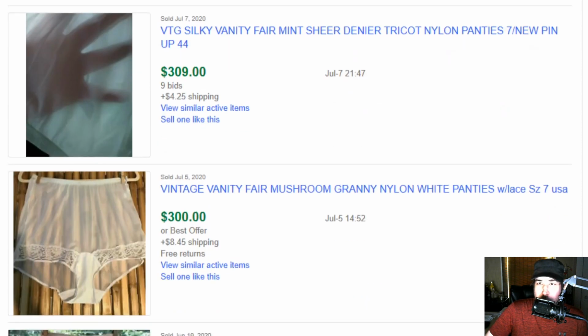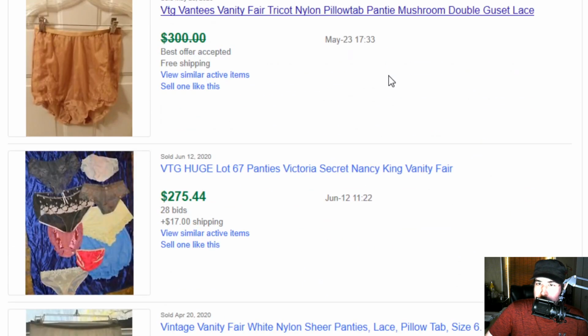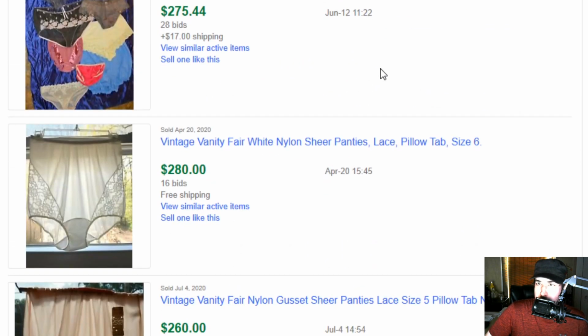Yeah, $309 here for this one. I noticed that they call them Vanties a lot. So there must be a pretty big market for them. $300. Here's a lot of 67. Just mixed in Victoria's Secret, vintage. But yeah, vintage underwear, even if it's not Vanity Fair, can be worth picking up. So if you go to an estate sale and there's just a drawer full of old women's underwear, maybe you should buy it. Go through it later. I would say that's probably worth doing.